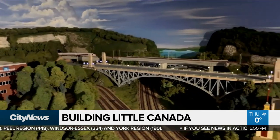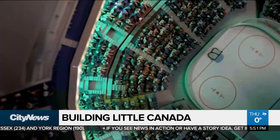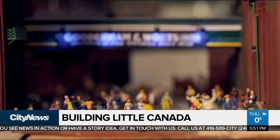Canada wasn't built in a day, Audra, and neither was Little Canada. Little Canada will be a miniature cross-country trip of all of the wonders the country has to offer in tiny, detailed replica, in a vast, animated miniature world. Little Canada will take up almost an acre of space indoors at 10 Dundas East.